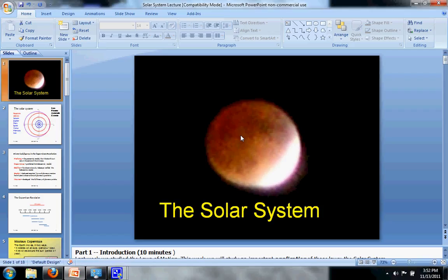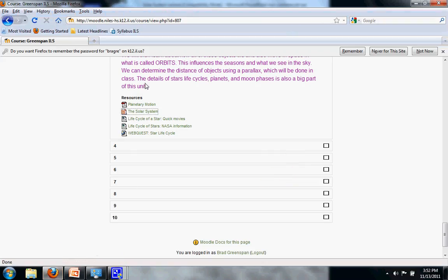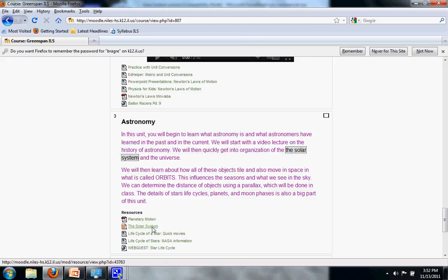And so that's the end of this slideshow. I know I went through it quickly, and I'm going to have it up on Moodle for you. In fact, I'll show you here. I've got some things started about how planets move and some different links on here. I'm going to keep building this, but this is your Moodle page in ILS. And you can see I've even introduced to you some of the terms here. When you click on that solar system, you'll get the PowerPoint. Or I've also made it so the PowerPoint's right down here on the solar system.